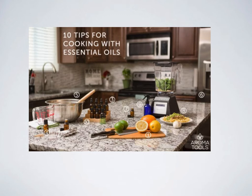If you can see those little numbers, follow along that picture on this diagram. So number 1, know what part of the plant the oil came from. Citrus oils are pressed from the peel, so they can substitute for the zest, but they're not the same as the juice. I have run across this in some recipes where it calls for several teaspoons of the juice. So it's a little bit different. It still gives you that flavor.